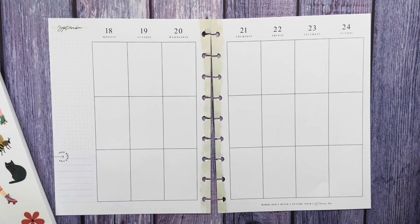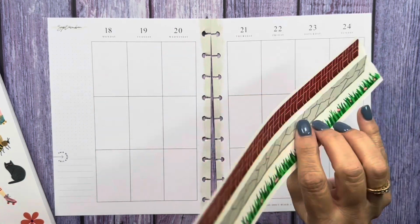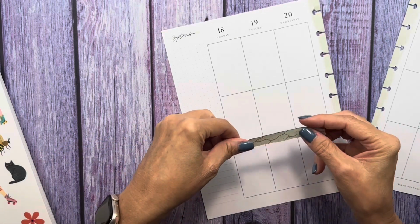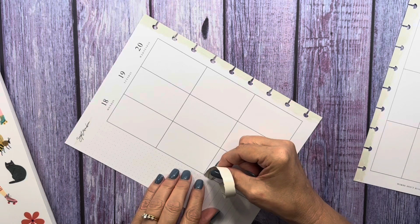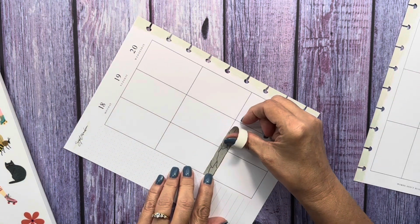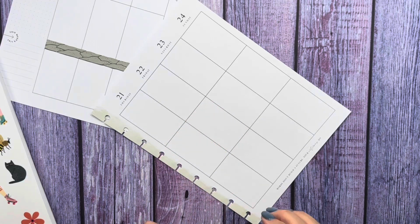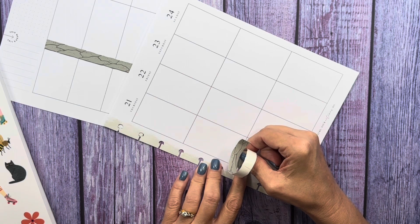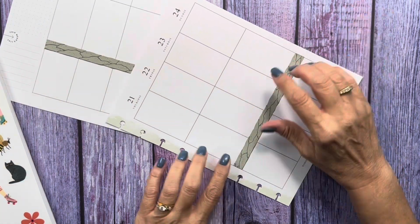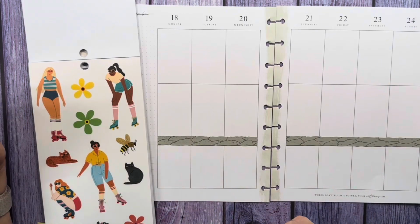So I have these stickers and they're from Mrs. Grossman's Design Lines. And so I'm going to use this middle one as a sidewalk. I have a couple sheets, so I already cut them. So here is the one for this side. This way they're roller skating on a sidewalk. And then I have one cut for this side as well. Thought I'd save some time in the video and have them pre-cut so that it would go a little quicker. Now to figure out what girls I want to use.